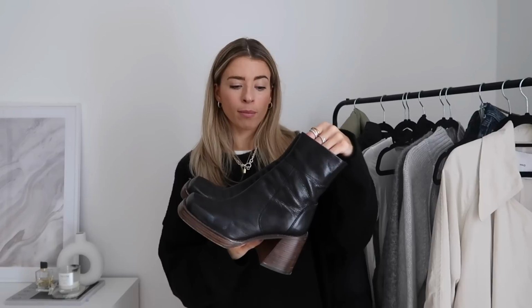These ones are an old pair from ASOS, but I found a similar pair on Office, and I do think when it comes to boots it's better to spend a little bit more money because they will last a lot longer. And I'm saying this from experience because I've bought cheap boots in the past and they've only lasted a season, and you want them to last a long time. Although I do totally understand that times are tough and you can't spend loads and loads of money on things. So if you can afford to, I'd buy a slightly more expensive pair of boots. If you can't, then don't stress about it, buy something cheaper. I will try my best to link something very similar that's a little bit cheaper so you don't have to stress too much.